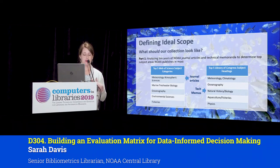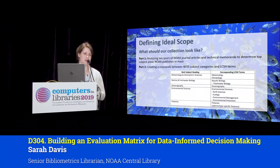We looked at the top categories. There's only five shown here, but we did the top, I think, 100 in both. But you can see there's two different schemas. Web of Science subject categories are rather different than Library of Congress subject headings. And there's a lot of overlap. Web of Science tends to be quite broad. Library of Congress tends to be hyper-specific. So we built a crosswalk between the two.